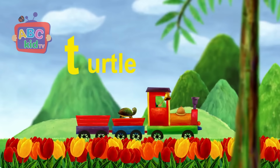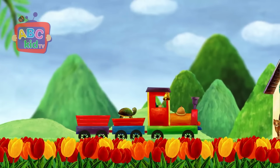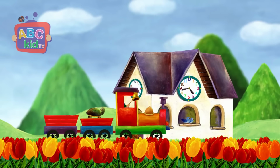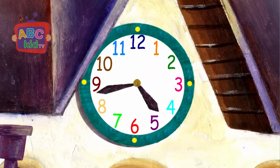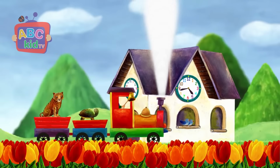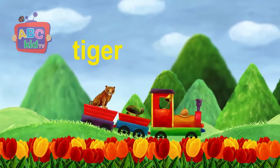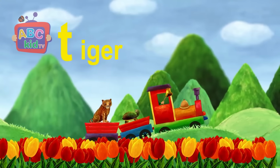Starts with T. The train stops at the station. The train will stay at the station while we count to 12. 1, 2, 3, 4, 5, 6, 7, 8, 9, 10, 11, 12. Now we have another passenger. A tiger. Tiger starts with T.